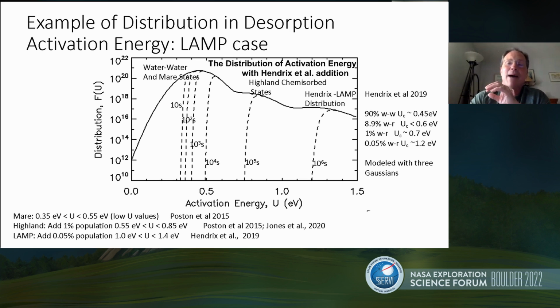And finally, we could add to the model Amanda Hendricks's LAMP distribution, where she found that the water desorption activation energy could be inferred to be up near 1.3 eV. And so we could sort of mix and match these Gaussians, and then we examined how this complex surface, with this complex water binding energy to the surface and to other waters, would desorb over time.